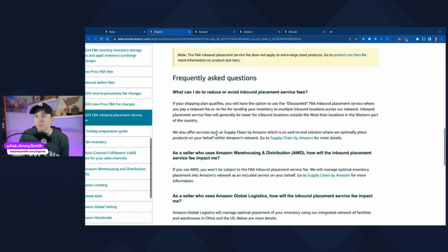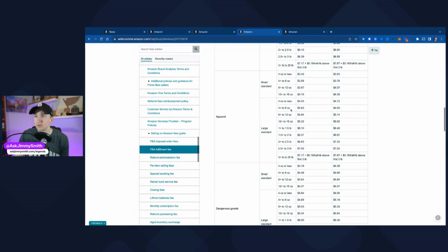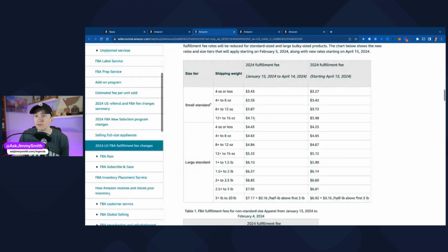If you really do want to compare apparel, we can go back to the 2023 options. Here's apparel. Let's just look at a small standard 16 ounce. It was at $415, then $435 during Q4. And then if we look at the 16 ounce for 2024 in apparel, we've got $415 going down to $398.